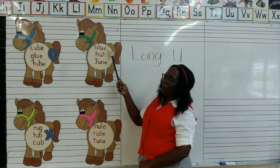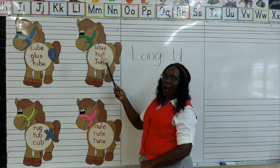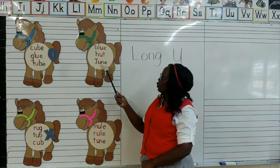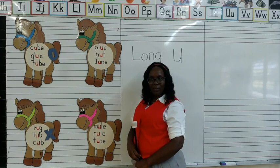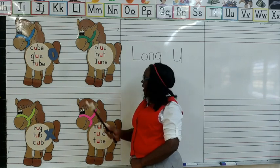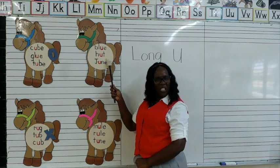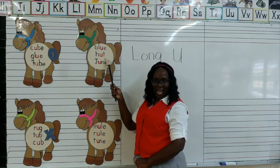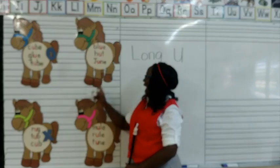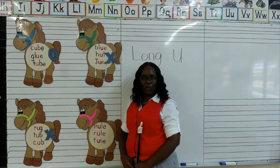Next word, blue, U, blue. June, June. Boys and girls, are all these words long vowel words? Let's look at this word. Which vowel sound do you hear? Yes, the short U sound. So we have to put an X to say it's not all long vowel words.